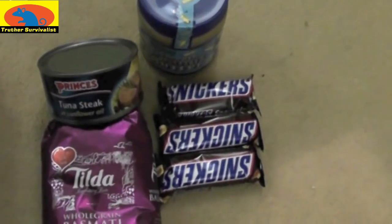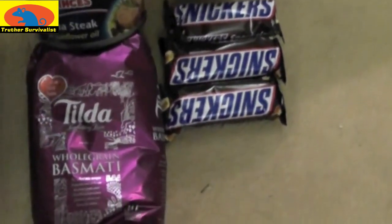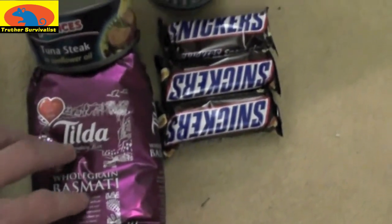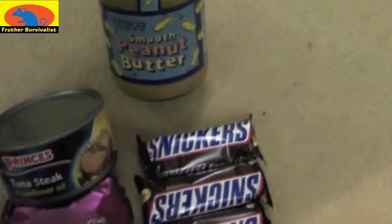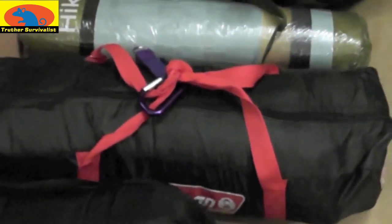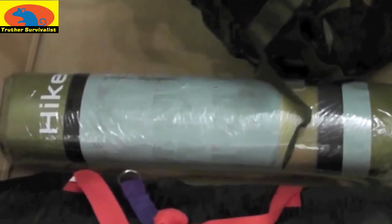Food-wise, I've got to keep it light, got to keep it pretty self-contained. So I've just got one tin of tuna, and enough rice there to last me quite a while. Snickers and peanut butter give me a high energy boost. Over here I've got a sleeping bag, a two-man tent, and an inflatable floor mat.